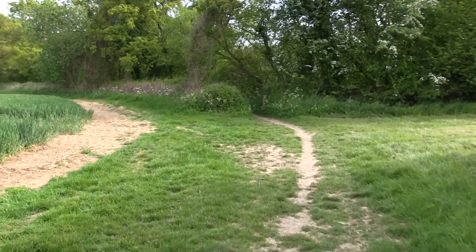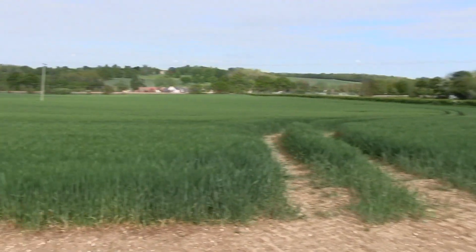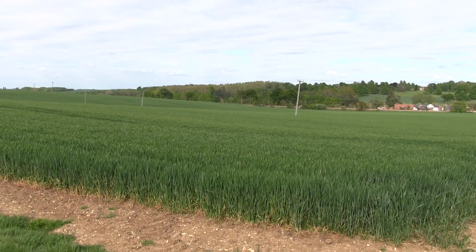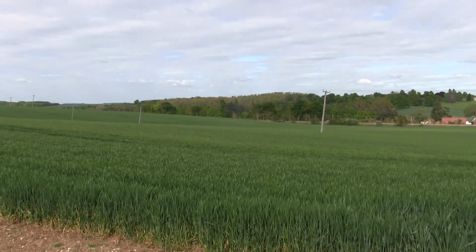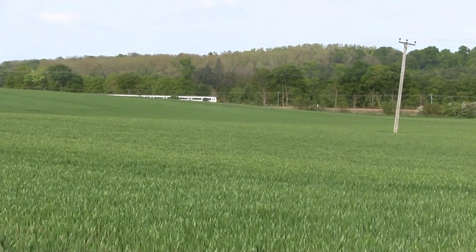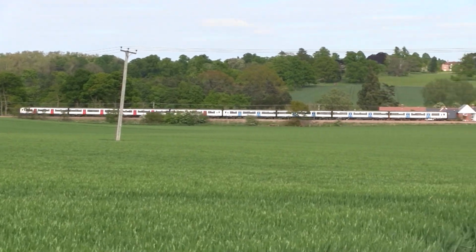Straight forward down there. But before we do, get one more train, see if we get a southbound service. Sounds like someone's approaching. Can't be the motor, it's too far away. Right, this is a southbound service to Liverpool Street. Oh, that's two contrasting liveries there. That's pretty good, is that?